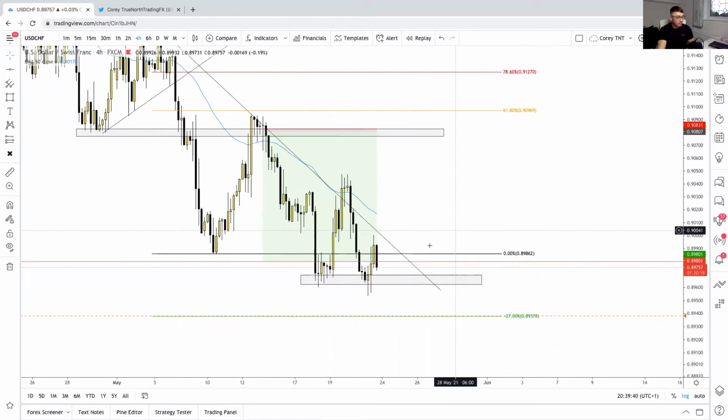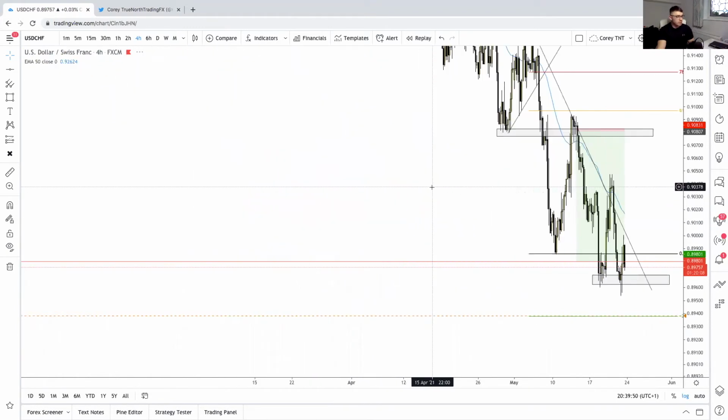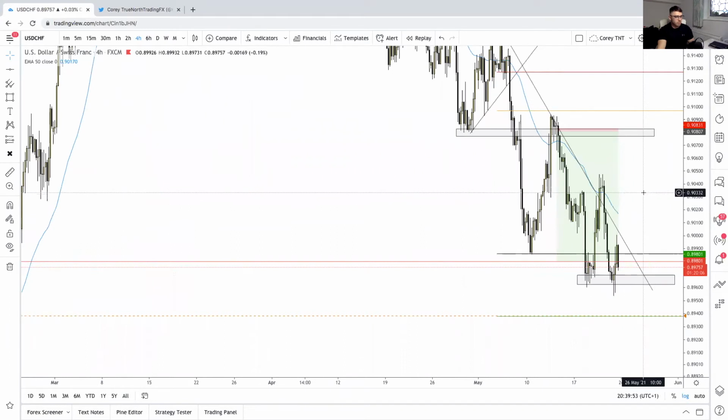Again, I'm enjoying the swinging side of it. Just setting and leaving it. If you get taken out, you get taken out. But obviously, when you move so far in profit, you make it risk-free. And obviously, the way you trade in structure, you're moving leg to leg.